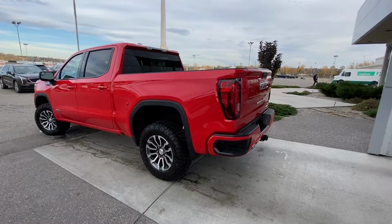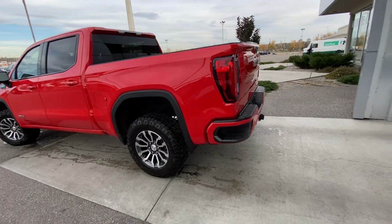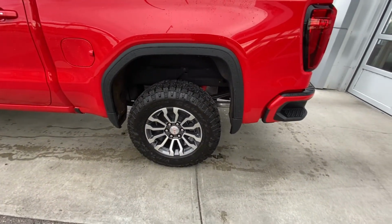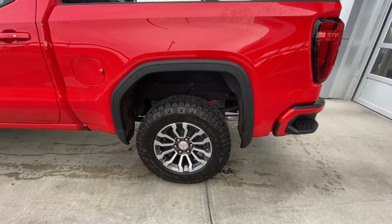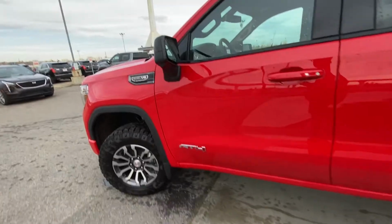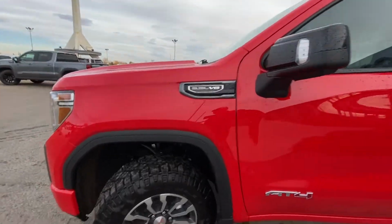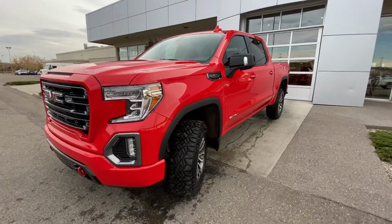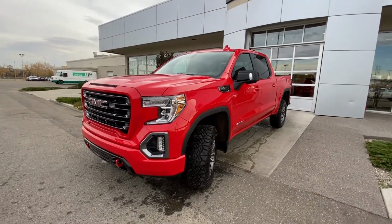Taking a quick look at the exterior of the GMC AT4: 18-inch wheel and tire package with the Goodyear Wrangler DuraTrack all-terrain tires, color-matched door handles with keyless entry, AT4 on the front door, 5.3-liter plaque on the front fender. Coming to the front of the AT4, you do have the factory 2-inch lift kit up front, making room for those big wheel and tire packages.